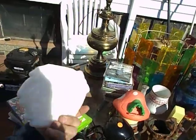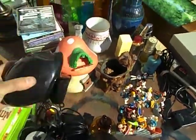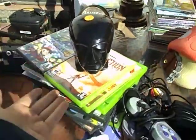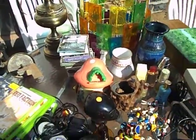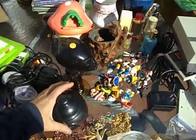I don't even care. These are glass hands. I can get $5 to $10 for that. This is a stone, probably made in Mexican head. Let me see. There it is. These probably sell for, I don't know, $50 to $75. I paid $3 for it. I'll get between $10 and $20 at the flea market I go to.